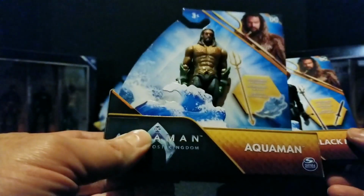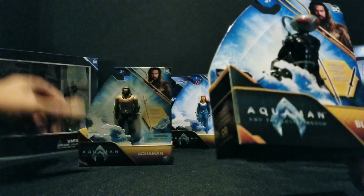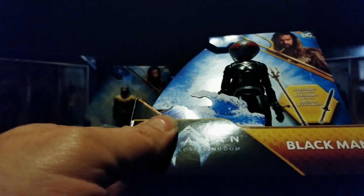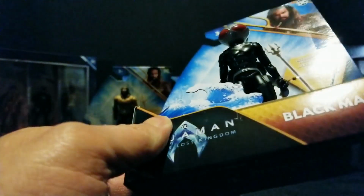Take 15. You know, I was thinking about opening Aquaman, and I might still do that, but I think I really want to open the Black Manta figure, just because he looks so cool. And I kind of want to check out that trident. I'm digging that sword, and I'm also really digging the jagged edges of that trident. It looks really cool. I think that's what I'm gonna do. Anyway.